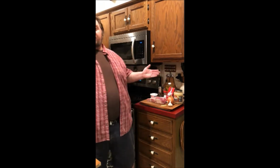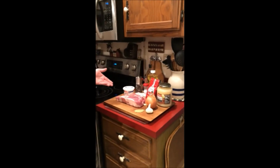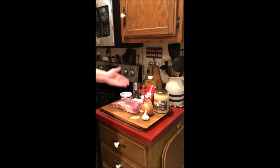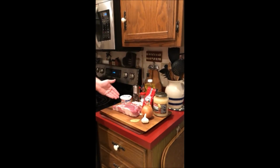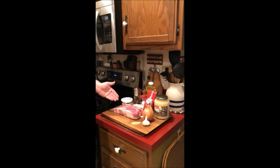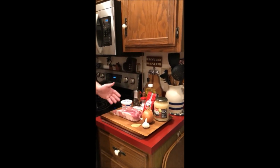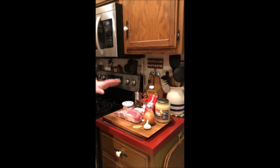So let's talk about the ingredients. As I said before, Székelykáposzta is a pork and sauerkraut stew. So of course, two of your main ingredients are going to be pork and sauerkraut. For pork, I'm using 2 pounds of pork shoulder. Pork shoulder is a great meat to use in stews. It's a tougher meat, so it needs to cook for longer. We're going to cook this for a really long time, so it's perfect.